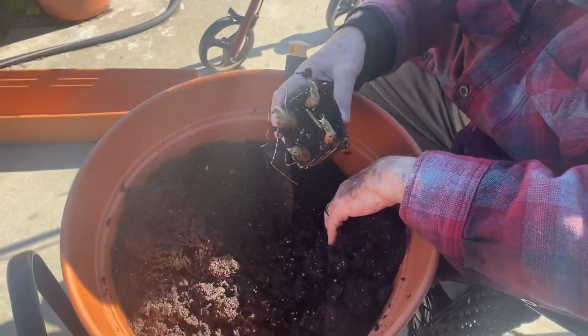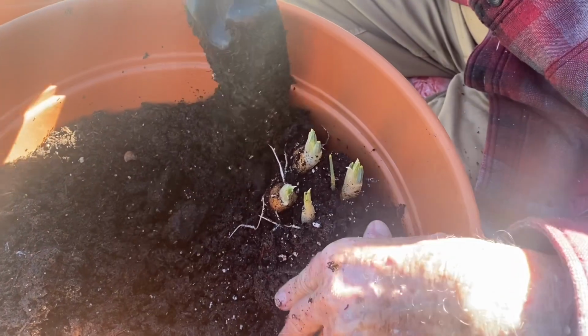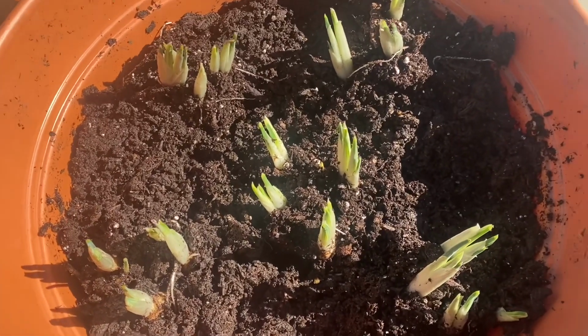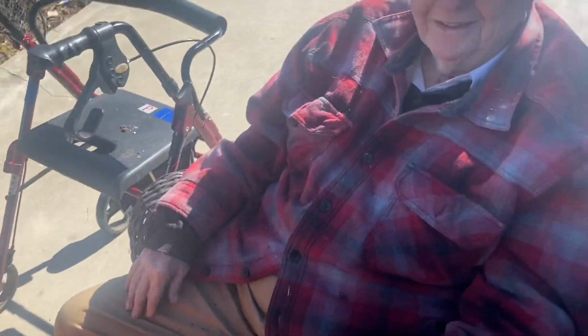Sounds good. Okay, so you're putting all of them in here. We have 40 little stalks. So, I don't think we have 40. Well, maybe 20. Okay, all planted. Ready to go. 20 purple irises. It'll be about 1.5 feet tall. Purple. Should be pretty.